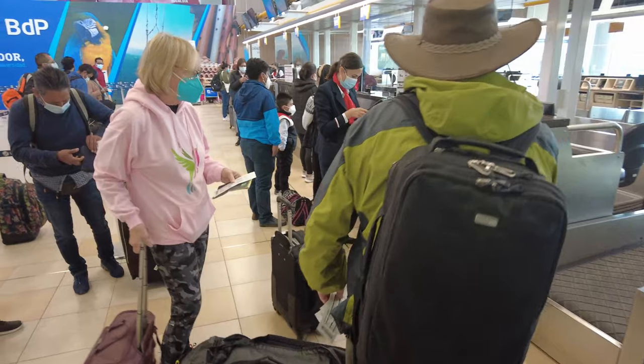Getting ready to take a flight to Guayaquil. Hopefully we'll see the Esmeralda's woodstar, another endemic. So we're getting ready to get on a plane and fly out to the coast.